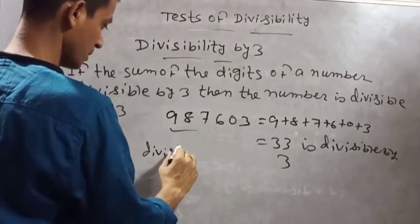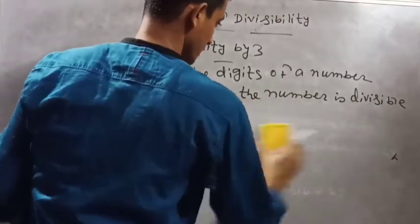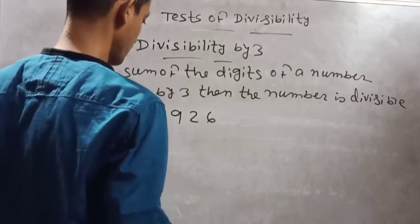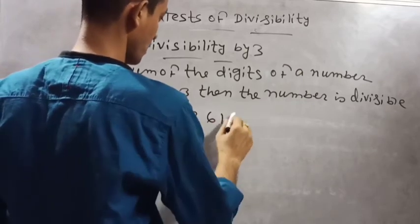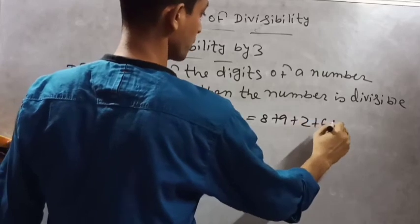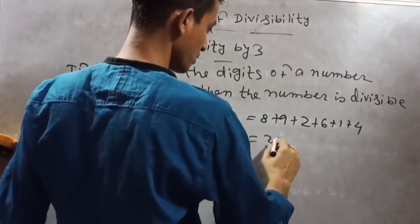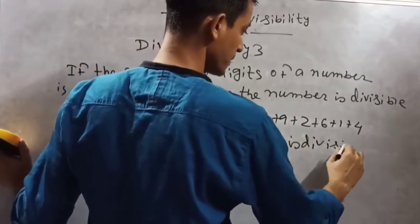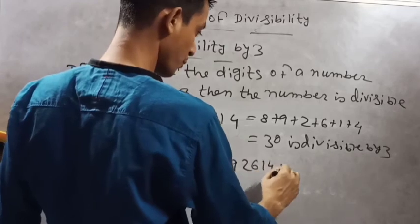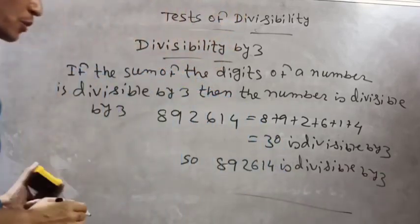Next, another number: 892614. Now 8 plus 9 plus 2 plus 6 plus 1 plus 4. 8 plus 9 is 17, 2 is 19, 6 is 25, 1 is 26, 4 is 30. So 30 is divisible by 3. So 892614 is divisible by 3.